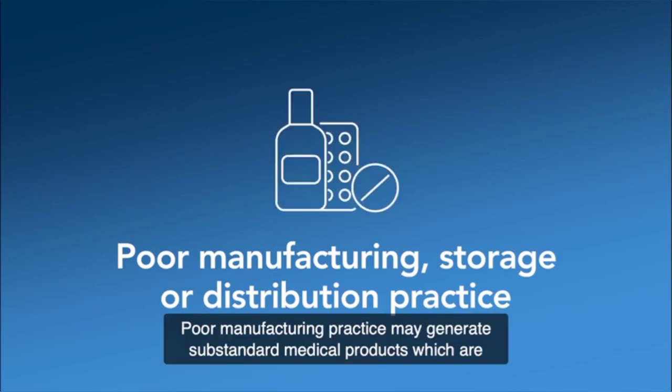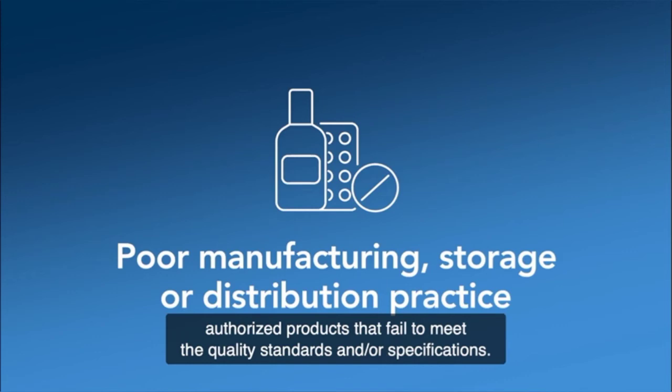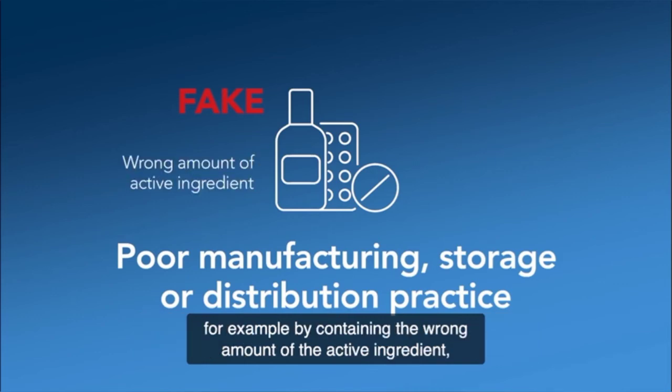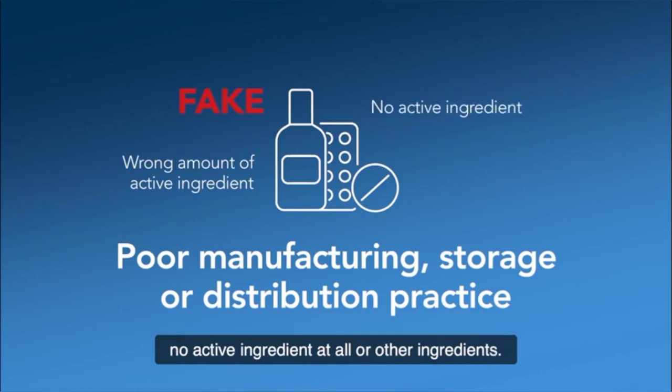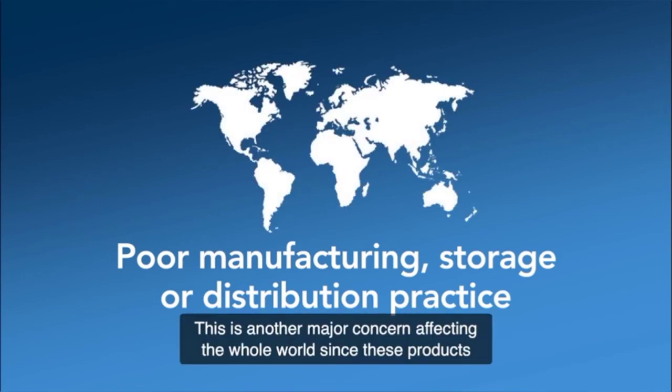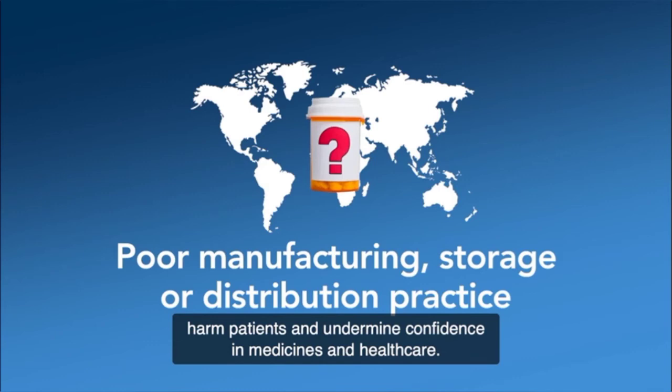Poor manufacturing practice may generate substandard medical products, which are authorized products that fail to meet the quality standards and/or specifications. Falsified medical products deliberately misrepresent their identity, composition, or source, for example, by containing the wrong amount of the active ingredient, no active ingredient at all, or other ingredients. This is another major concern affecting the whole world, since these products harm patients and undermine confidence in medicines and healthcare.